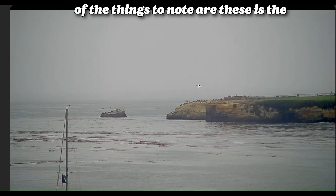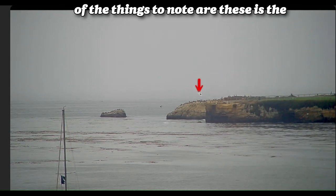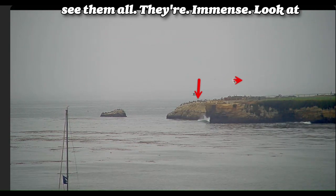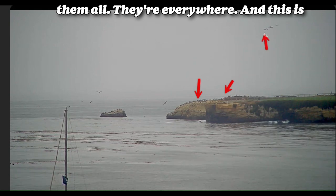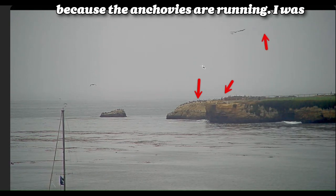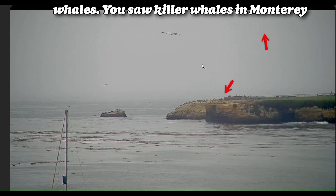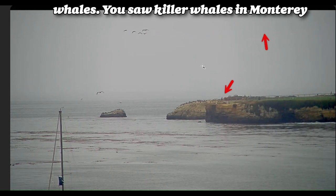One of the things to note is the sea life. Pelicans, seabirds, see them all? They're immense. Look at them all. They're everywhere. And this is because the anchovies are running. I was down there last weekend. The humpback whales. You saw killer whales in Monterey Bay yesterday.